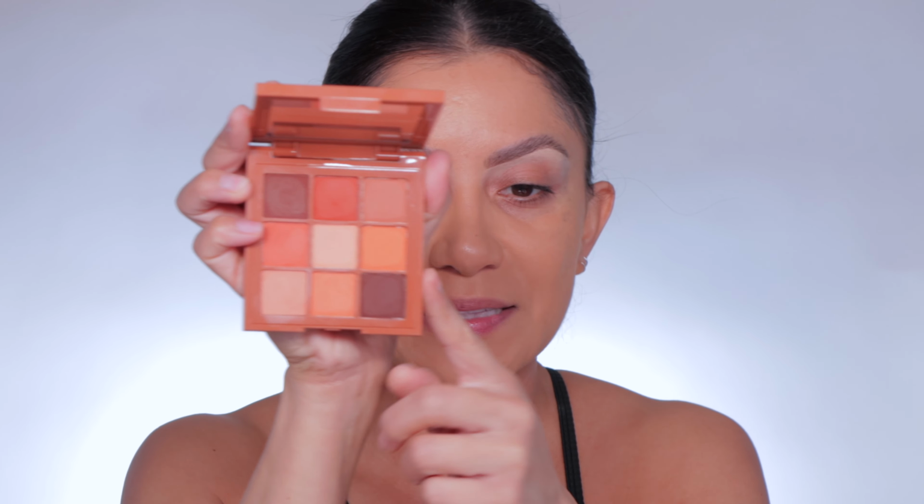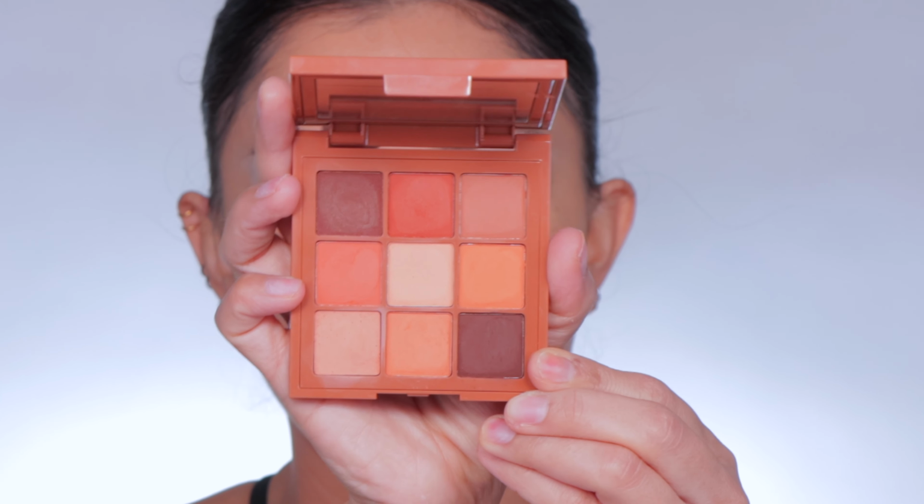So what I'm going to do right now is create the three looks, add some music, and then towards the end of the video, I'll talk about them. At this point, I had worn them all day and will let you know if anything has changed. So this is a matte palette that Huda came out with. It's the Warms matte palette with only 9 shades. So I love me a small palette, you know. Let's cue some music and let's do the dang thing.